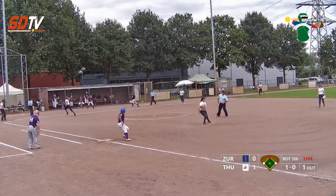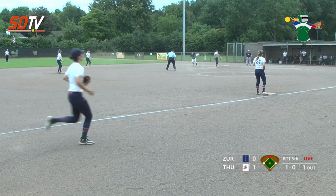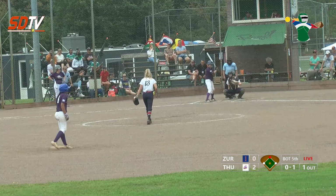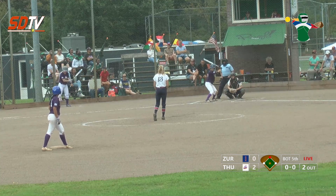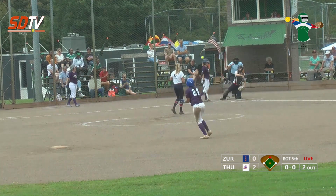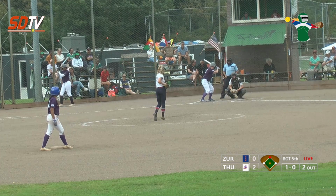And the runner goes to home. And yes, she is. It's safe. And the other runner is going to second. Is also safe. And also strike out. Score is 2 for Israel, nothing for Swiss.